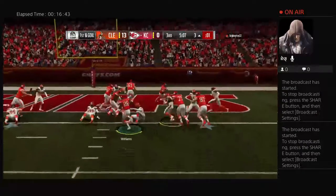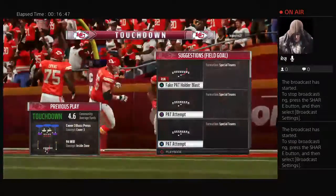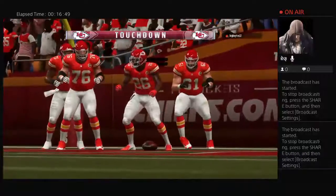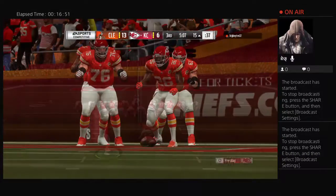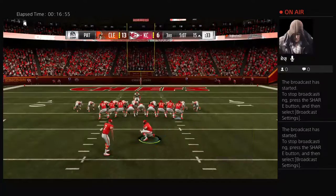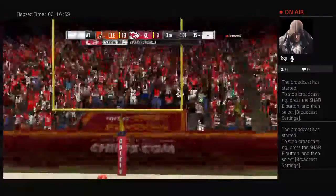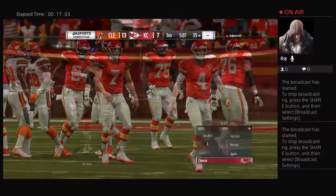They'll run it with Williams. And he's going to take it into the end zone for a Chiefs touchdown. Damian Williams, a 3-yard touchdown run. And the Chiefs are able to get this back within a touchdown. Extra point right down the middle. And it's now 13-7.